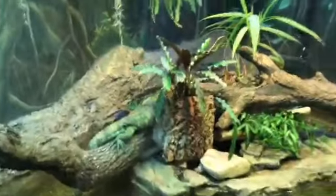Oh, there's a green tree python right there. Very cool. There's a snake in there. You didn't want to see him. Even a lizard? Oh, wow. He's huge.